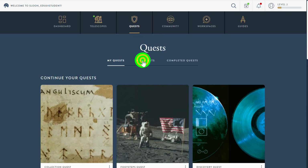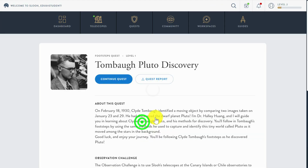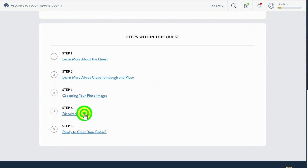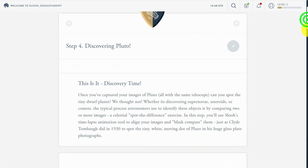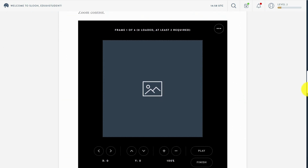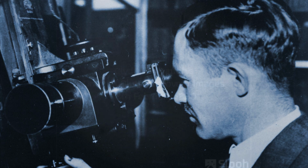So how can you find Pluto? Well, that's exactly what one of my favourite quests teaches you. The In the Footsteps of Clyde Tombaugh quest walks you through the process he used to discover the tiny object back in 1930. You then use the same process to blink compare 2 or more images taken over successive nights to identify Pluto moving against the background stars.